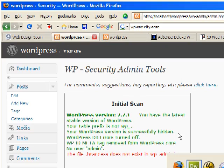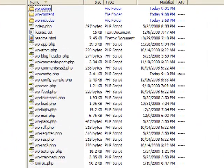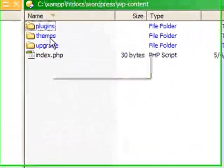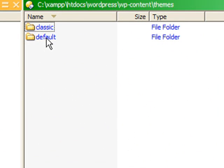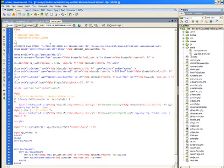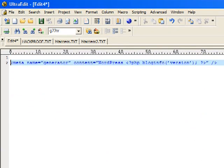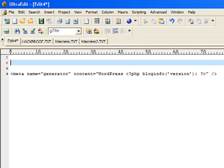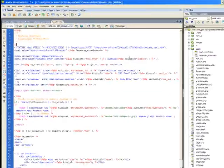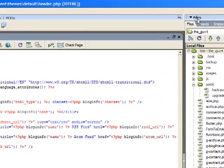So if that's the case, what you need to do is go into this file, let me see if I can find, here we go. This is the root installation with the root folders and files of my WordPress installation. You need to go into wp-content, into your themes folder, and then whichever your theme is, so in my case default, you need to go to header.php, and you need to run a search. Now the actual search, again, you'll be able to find this on the site with the accompanying notes, but the actual search you need to make is for this line here: meta name equals generator content equals WordPress PHP bloginfo version. For older versions of WordPress, if you just copy that, pop it into here, just run a quick search, see if it's there, and as you can see, in my case, it's not found. But for older versions of WordPress, it will be found.